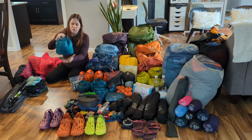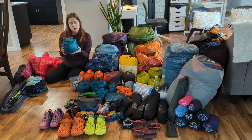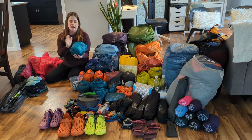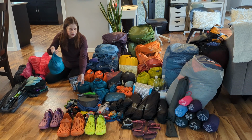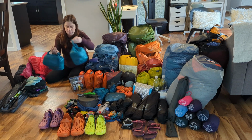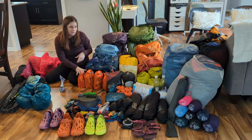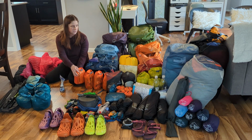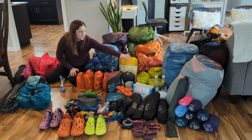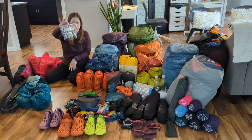Our clothes, each of us has a bag of extra clothes. This includes a base layer for our pajamas, an extra pair of socks, an extra pair of underwear, and a pair of sleep socks. So each of us has our own bag for our clothes. The snacks and our food we packed in Sea to Summit dry bags. Each person has their own bag of snacks, and then we have breakfast, lunch, and dinner in one bag each. And then our beverages.